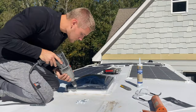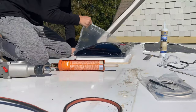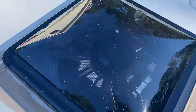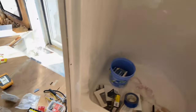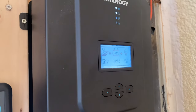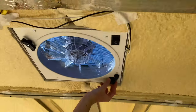We were both nervous to cut a huge hole in the top of Pegasus, but we were thrilled with how easy it was. Oh yeah, I gotta go turn on the battery. Battery's on. Solar's coming in. Battery's at 100%. Go ahead and do the honors.